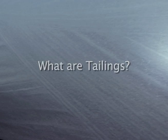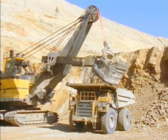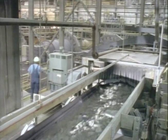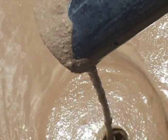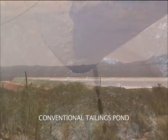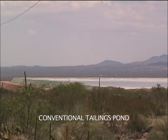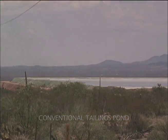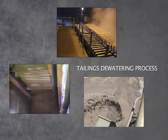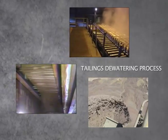What are tailings? Tailings are a mixture of ground rock and water, or slurry, that is generated during the milling of ore. Typically, conventional tailings are in the form of slurry and are pumped to a surface pond to settle. Much of the water is lost to evaporation. When tailings are dewatered by filtering, they are referred to as dry stack storage.